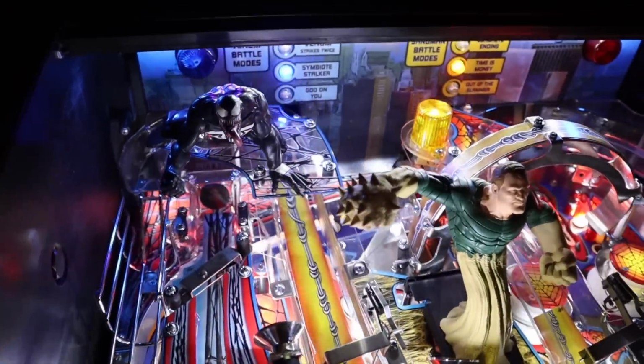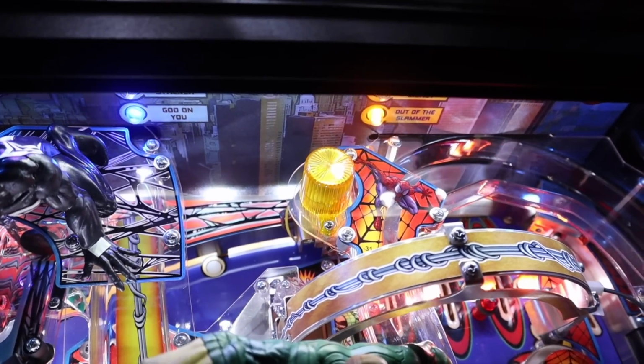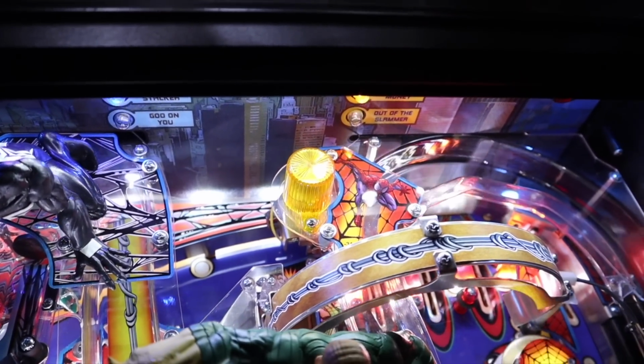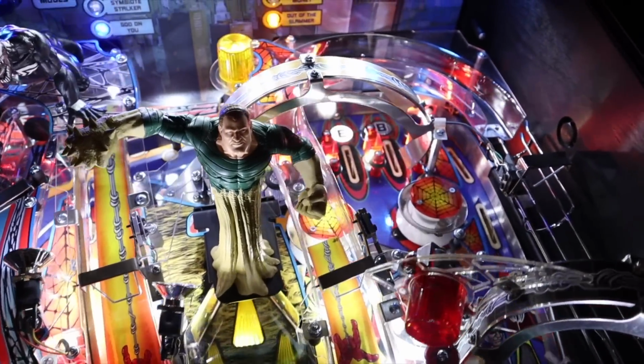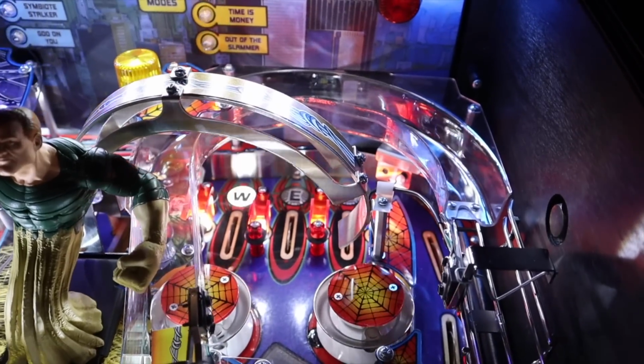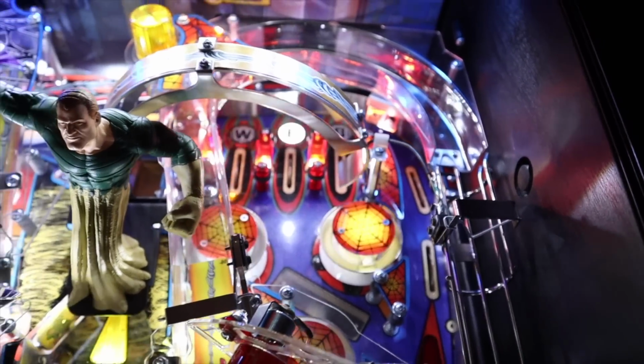That orbit comes all the way around like a traditional orbit, or it is stopped by a pop-up post, which will divert the ball into a scoop behind Sandman, which then returns via this VUK that goes into the pop bumpers. Pretty hard hit, too.